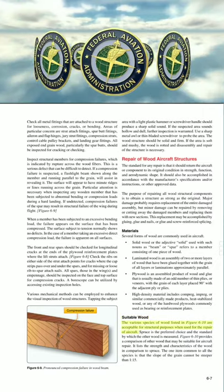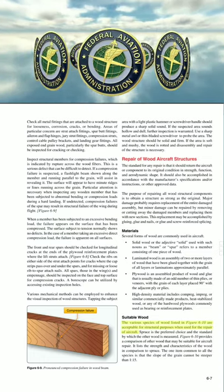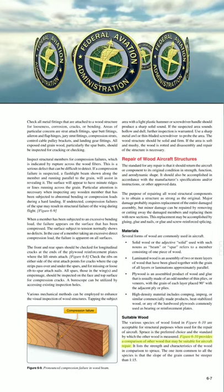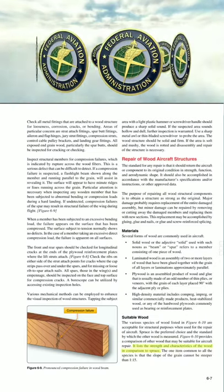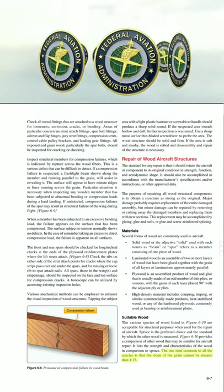Suitable wood. The various species of wood listed in Figure 6-10 are acceptable for structural purposes when used for the repair of aircraft. Spruce is the preferred choice and the standard by which the other wood is measured. Figure 6-10 provides a comparison of other wood that may be suitable for aircraft repair. It lists the strength and characteristics of the wood in comparison to spruce. The one item common to all the species is that the slope of the grain cannot be steeper than 1:15.